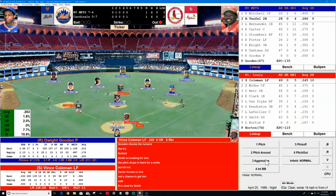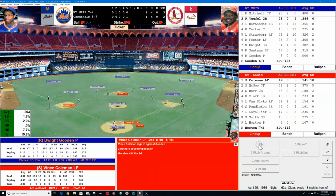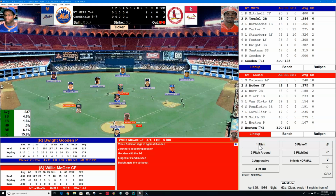And here's Coleman. Coleman is 0 for 2. Runners at second and third, one out. Gooden throws the rubber. Here's the pitch to Coleman. Struck him out. A big strikeout for Gooden. And now the batter is McGee. That's the second out, but runners still at second and third.